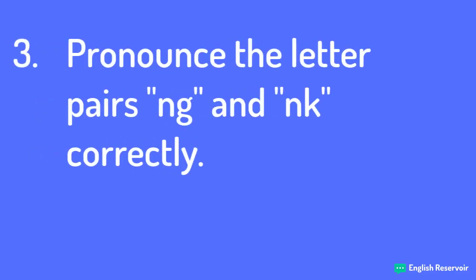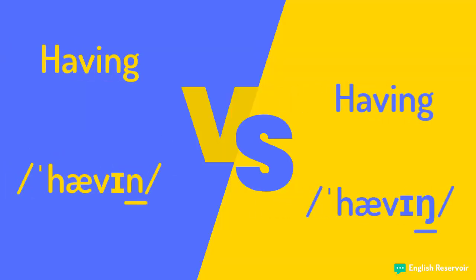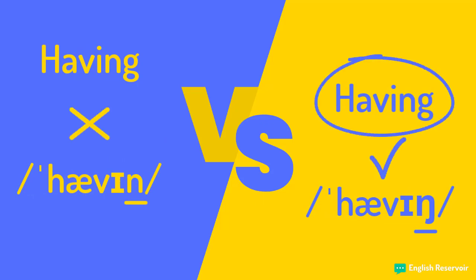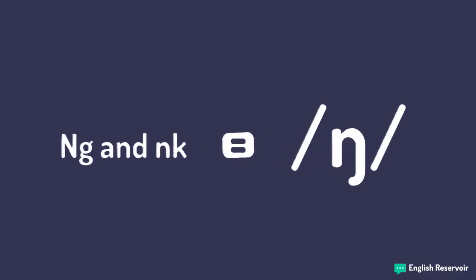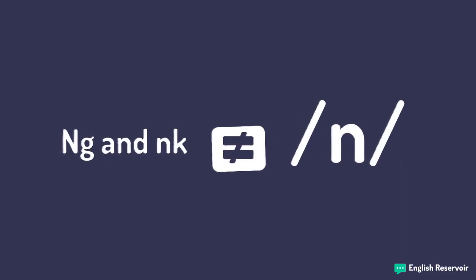3. Pronounce the letter pairs NG and NK correctly. Are you saying havin' or having? Guess which one is correct. Only the second one, having, is correct. This is because in English, the letter pairs NG and NK are pronounced as ing. So NG and NK do not equal the sound N.